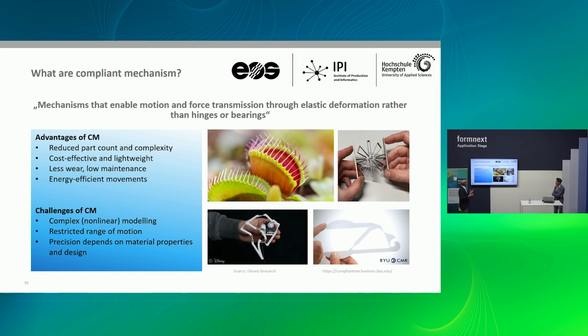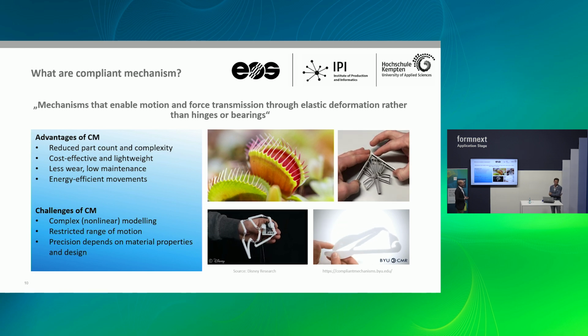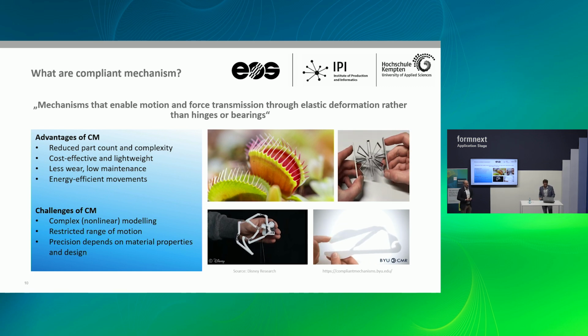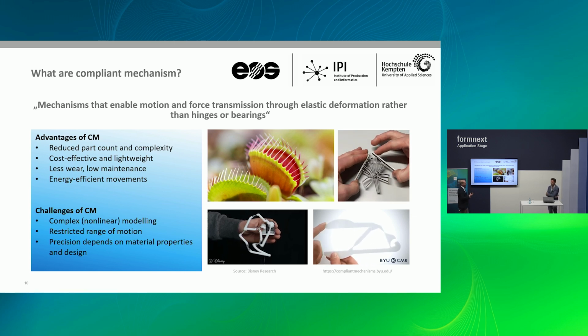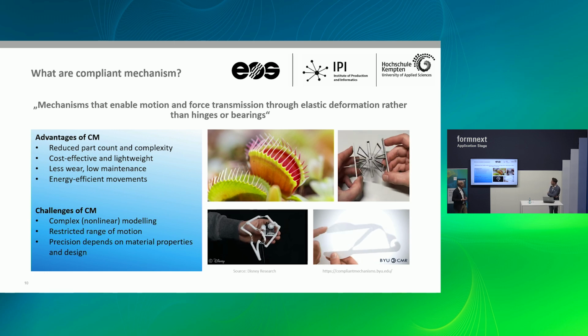And the basic advantages of a compliant mechanism compared to a conventional mechanism is that we do not have the need for bearings and hinges anymore that might risk damage or wear. We can reduce the part count. Actually, the part count of our joint development is also 1. And we can reduce complexity. So it can become potentially really cheap to use a compliant mechanism to provide a specific function. We have less wear and low maintenance, and maybe also, in combination with automation systems, less energy required because we can go really low weight with such a mechanism compared to a system that requires valves, pneumatic cylinders, electric drives, and so on.